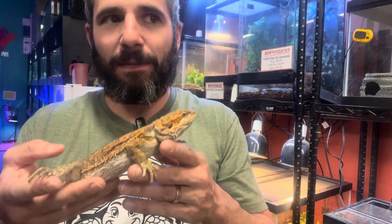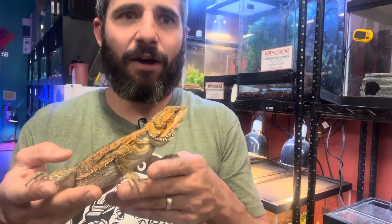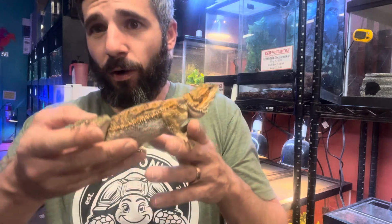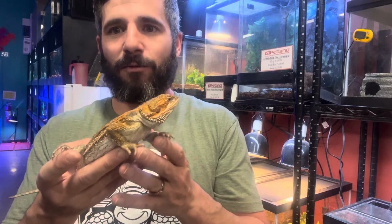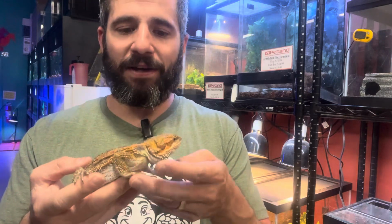Their meat obviously being insects. So crickets, make sure they're gut-loaded, calcium-loaded crickets. Hornworms are super nutritious, dubia roaches, mealworms, superworms, calci worms, wax worms. They'll pretty much eat any type of bug. Some of the larger dragons will even eat pinky mice, but not necessary.